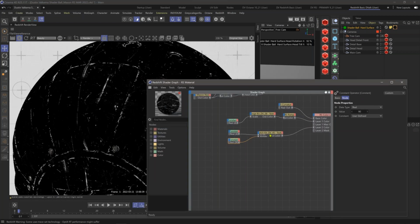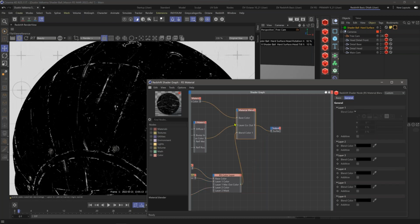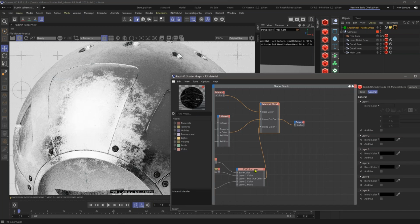All right. So now, taking a look at the color layer, this is where we have a choice to make. We're going to take our color layer here and plug this into our material blender. We'll head down to layer 1, and then we can do blend color 1. And let's take a look at what happens here. If you think of this as something like a layer mask in Photoshop, what this is doing right now is simply masking the blue paint color that we had just on the edges.